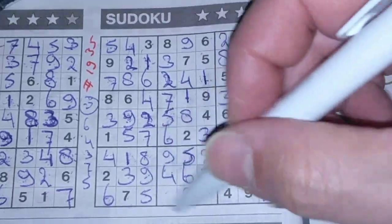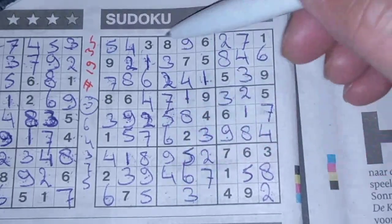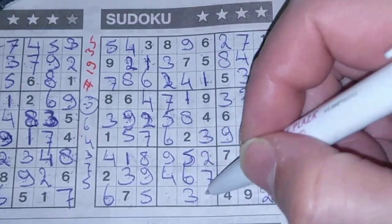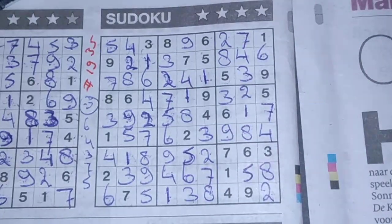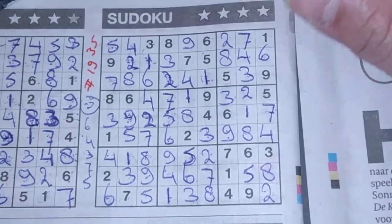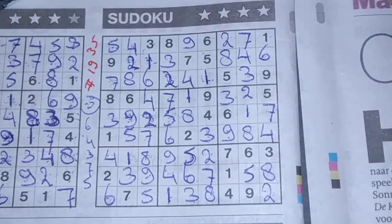And the final two numbers of this big square are for the numbers 1 and 8. We see there an 8. No 8 there. 8 should be here, and the 1 goes there. Finished in 14 minutes. Alright, quick cut then. The previous Sudoku took 1 minute.